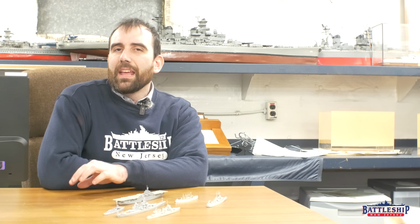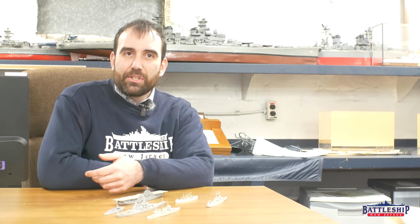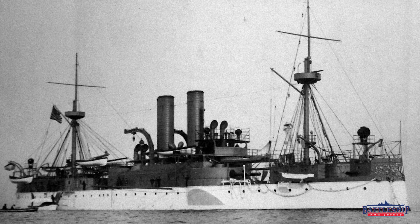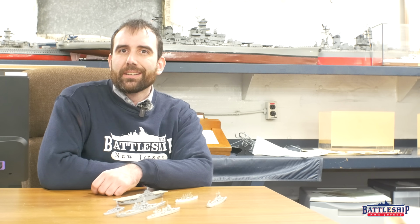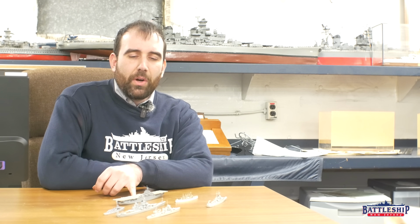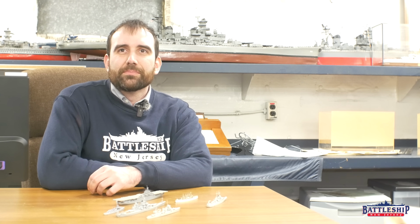Oftentimes, the Navy would go back and reassign hull numbers to ships that had not originally been given them. So for example, the armored cruiser Maine, authorized at the same time as Texas, is made armored cruiser number 1. Even the sailing ship Constellation gets a hull number of IX-21. But poor Texas doesn't get anything, so she's often referred to as BB-0.